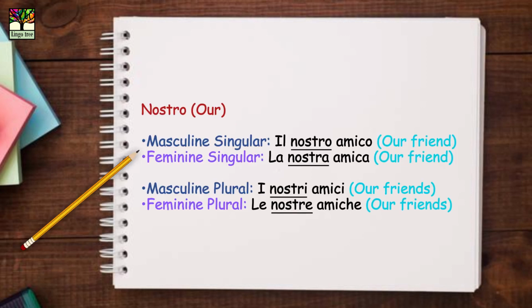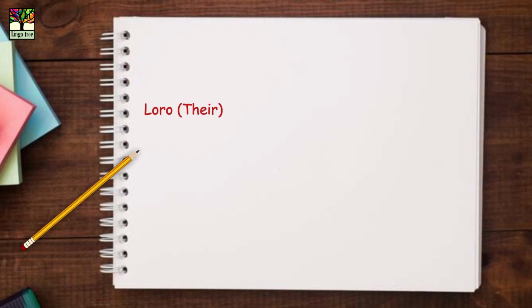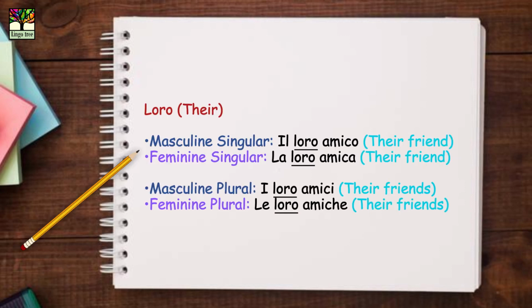Il nostro amico. La nostra amica. I nostri amici. Le nostre amiche. Il vostro amico. La vostra amica. I vostri amici. Le vostre amiche. Il loro amico. La loro amica. I loro amici. Le loro amiche.